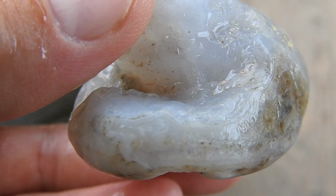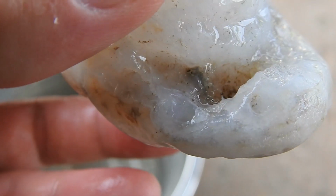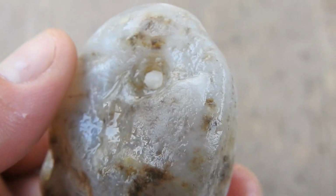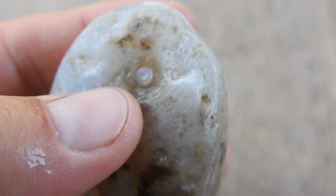Then we got this goofy shaped agate. When I was cleaning it, I noticed there is a little hole right down there. So you can see a nice little hole going through this guy. It's like a little hagstone agate. You can make a necklace out of this piece.